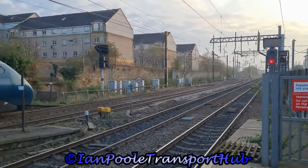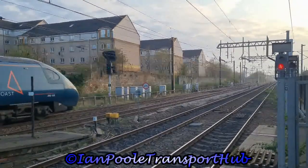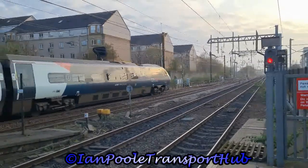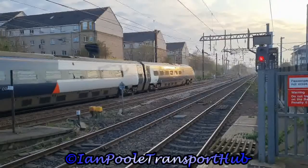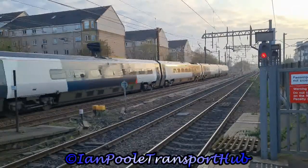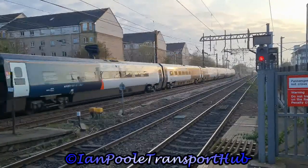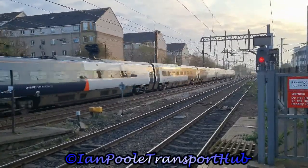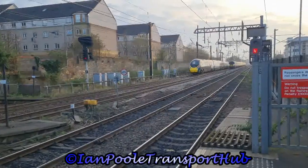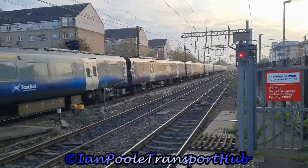Departed over on the far side is 390153 with the 1852 Avanti West Coast service from Edinburgh Waverley to London Euston. And coming in the opposite direction is 385118 and 385123 with the 1858 Scotrail service from Glasgow Queen Street to Edinburgh Waverley.